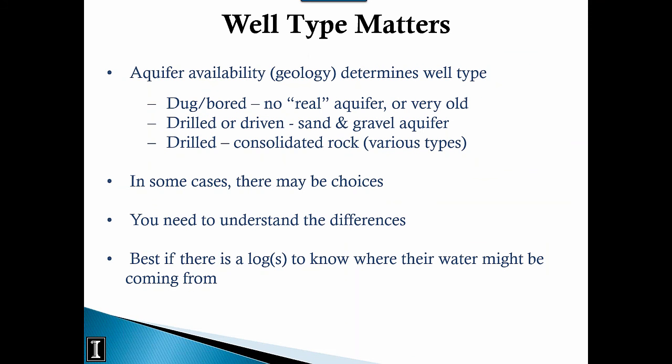So well type definitely matters, not only the geology, but what you end up seeing is a dug or bored well gets put in when there's really no real aquifer available that might transmit a lot of water. Or in a case like where I grew up, it's a very old well, it's always worked, so why change it? Drilled or driven wells in sand and gravel and drilled wells in bedrock are more typical, and that's what most wells around the country are. It says in some cases there may be choices.